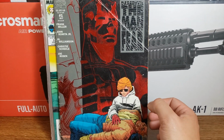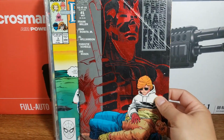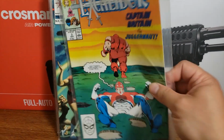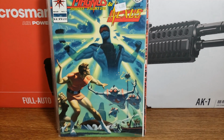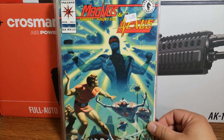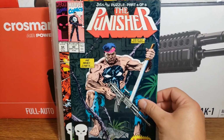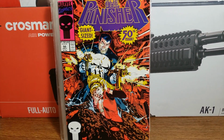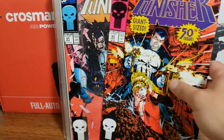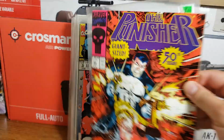Daredevil, The Man Without Fear, number 1. Got this big fold in the corner, but it's a great series anyway. Excalibur, number 3. I think I have to adjust this light to make the focus better. Maybe that'll be better now. Magnus the Robot Fighter and Nexus, number 1. Punisher, number 40. Number 50. Number 51.